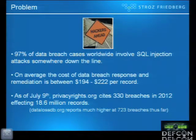And so obviously SQL injection is expensive. And there's some bullets here. 97% of data breach cases worldwide involve SQL injection at one point or another. That doesn't mean that's the entirety, but it can be a part of. And the average cost, and this has actually gone down recently this year, but the average cost of the data breach response and remediation for a SQL injection attack is between $194 and $220 per record.